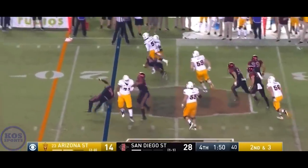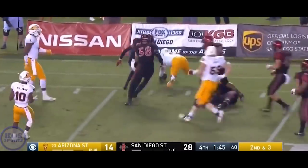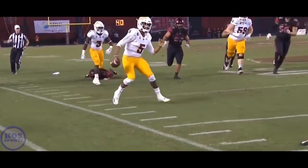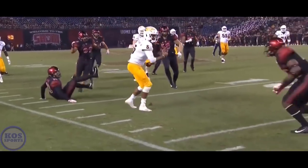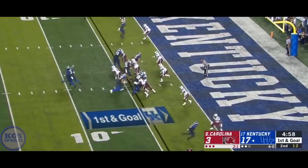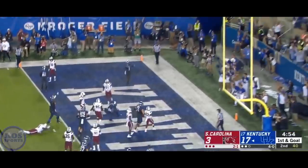Wilkins now is going to tuck it, and he is going to run, dancing inside the 10, hurtling inside the 10. First and goal, Arizona State. Wilkins hurdles to pick it up himself. Trenton Thompson forces him out with a minute 44, first and goal. Sixth play of the drive. Benny Snell spins, and Benny Snell's in.